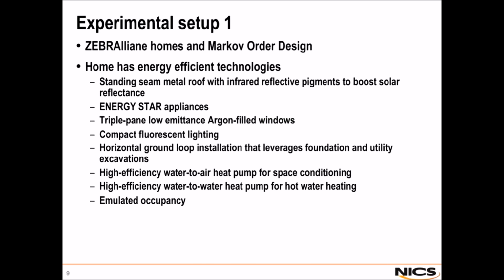So the first experimental setup was with the ZEBRAlliance homes and Markov order design. This is basically a 2,800 square feet research home in Oak Ridge. Some of this home has energy efficient technologies such as standing seam metal roof, Energy Star appliances, high efficiency water-to-water heat pump, energy recovery ventilator, structural insulated panels, and so on.